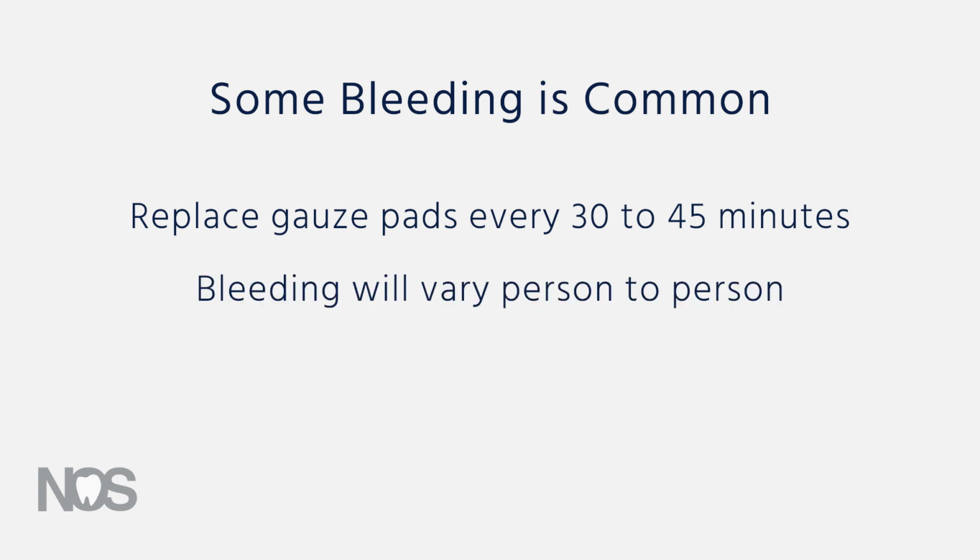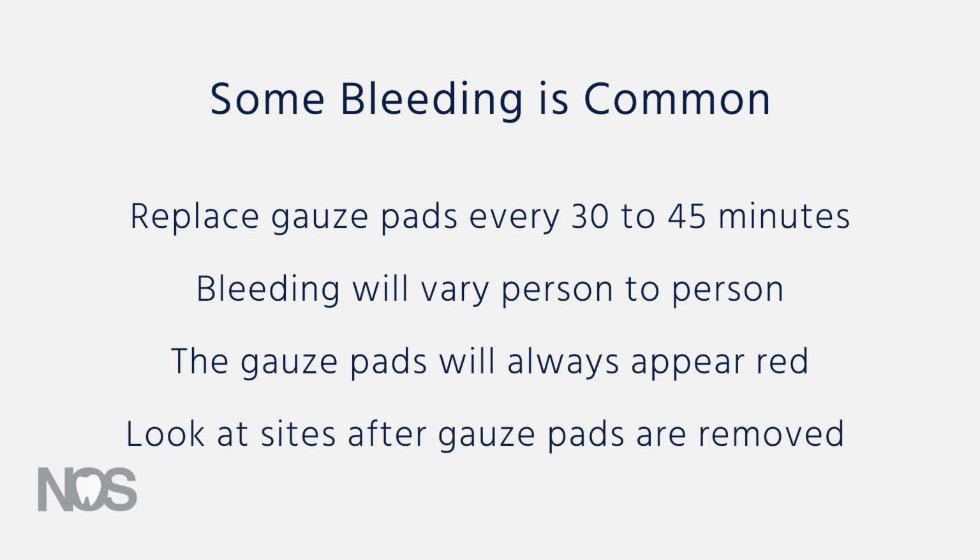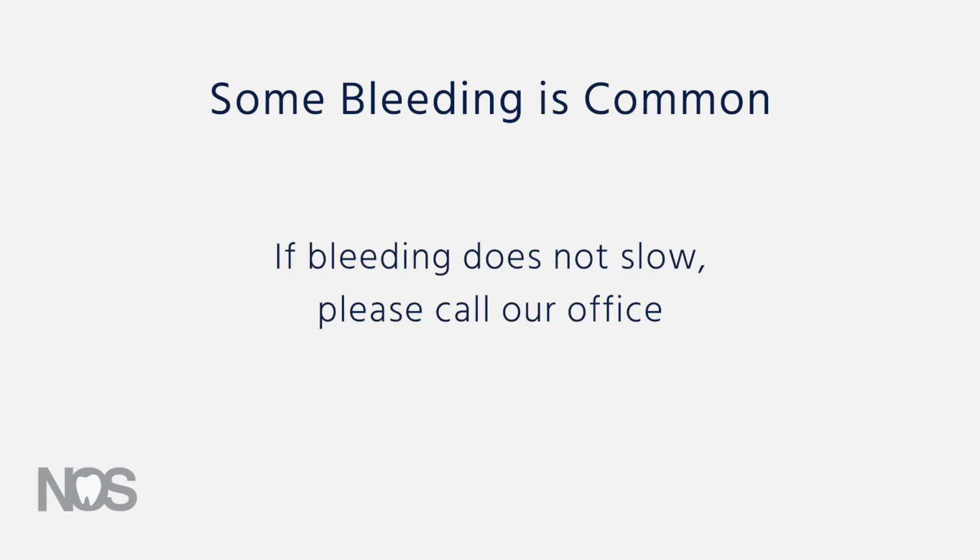Replace the gauze pads every 30 to 45 minutes. The amount of bleeding will vary from person to person. The gauze pads will always appear red. The way to assess bleeding is to directly look at the sites after the gauze pads are removed. If the bleeding does not slow down, please call our office.